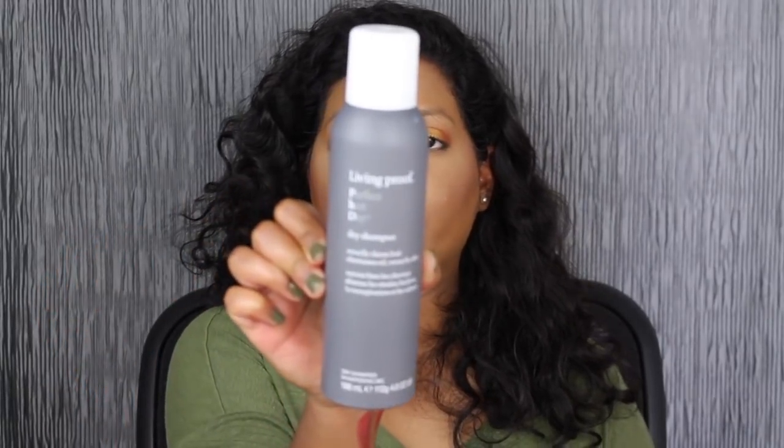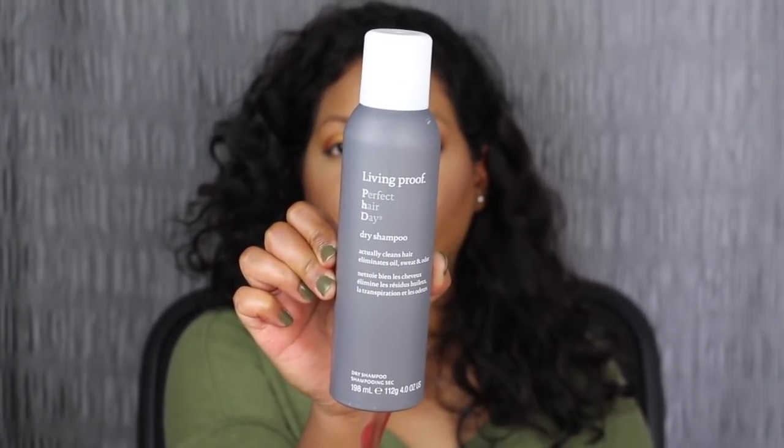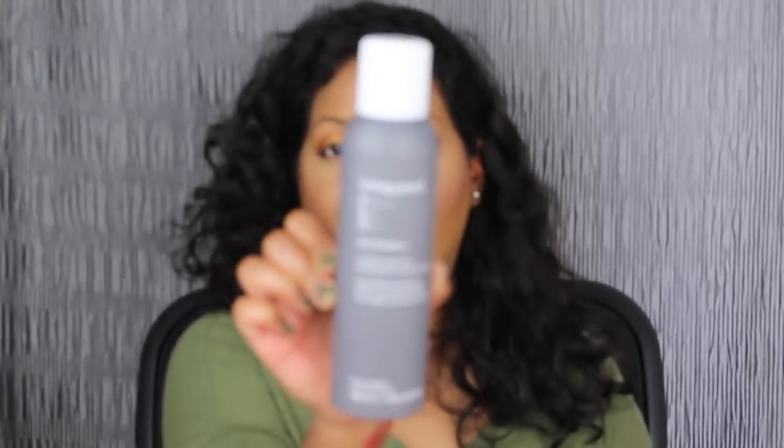The second product that did not work out for me in the month of August is by Living Proof. This is their dry shampoo. I purchased mine during the Sephora VIB sale, which they had in the month of August. This dry shampoo did not impress me at all. It left a white cast on my hair. Every time I did use this product, I shook out my hair and I could still see that white cast. One thing I do like about this product is that it did give me a little bit of volume, but I did not like the white cast, so this is going back.